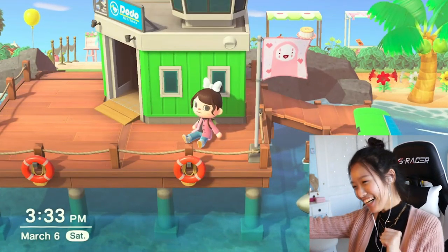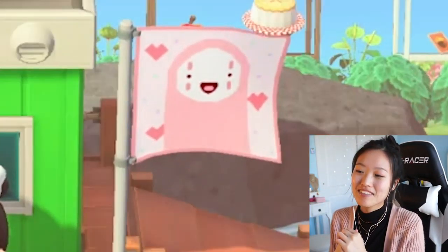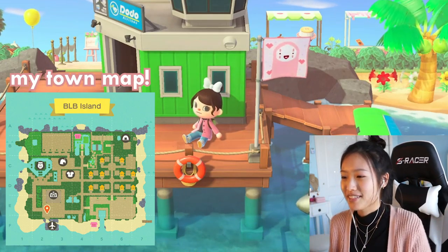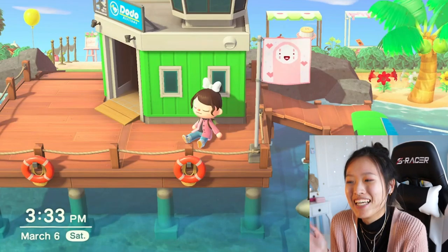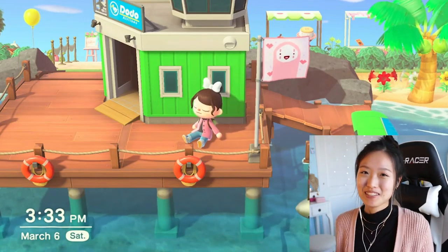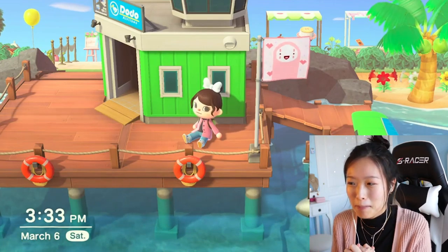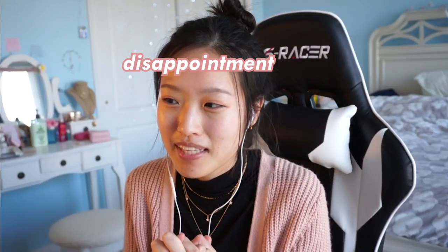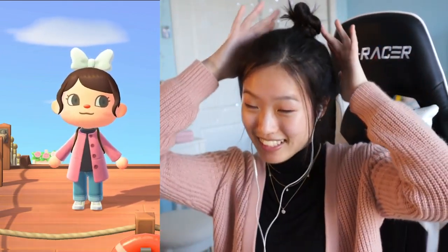Welcome to BLB Island. Look at my island flag. My theme-ish, not really, is Spirited Away because I really love Studio Ghibli, and that's supposed to be No-Face. It's supposed to be a pastel cutesy No-Face kind of deal, but it kind of looks like an Adventure Time character.